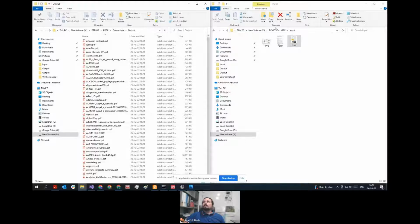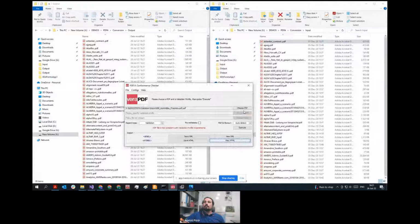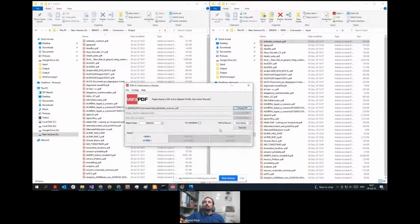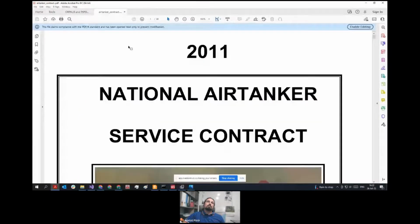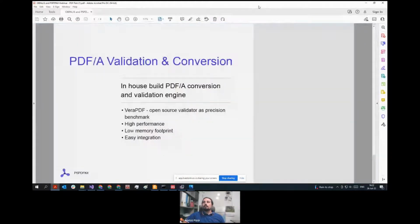So to check the document, if we look at the inputs, we can quickly open VeraPDF and choose, let's say, the conversion and input documents. And let's take the first one, and VeraPDF will quickly show us that the PDF is not valid PDFA. Now, if we open our document, Acrobat, first off, will tell us that the document is valid, verification succeeded. We have a PDFA 2B document.